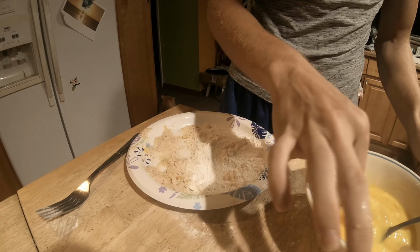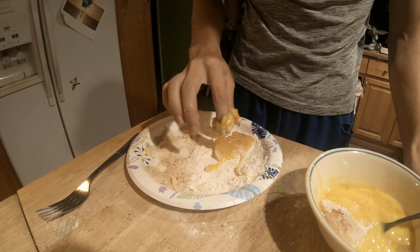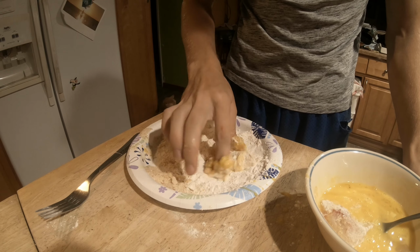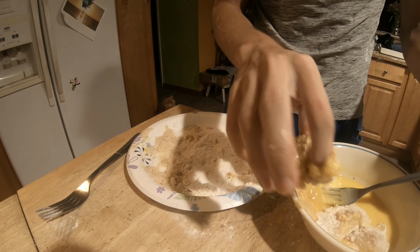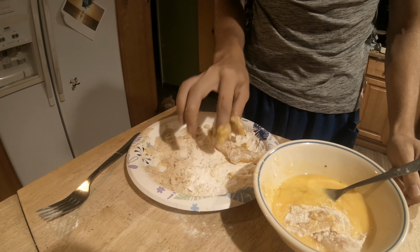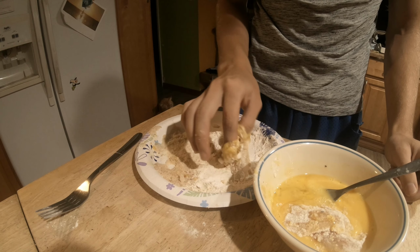Just go ahead and dredge it back into the egg after the flour and throw it in the breadcrumbs. These are normal breadcrumbs, you're welcome to use whatever ones you have available, but I didn't want panko flavored fish, so I just went ahead and put some bread in the toaster oven for about 15 minutes on the lowest setting, and then crush it up in a bag to get breadcrumbs.